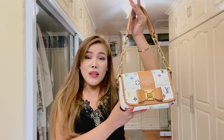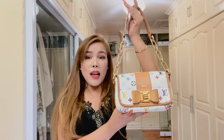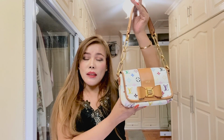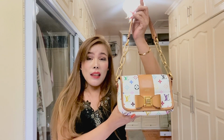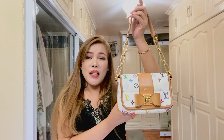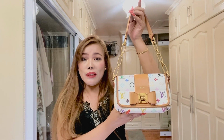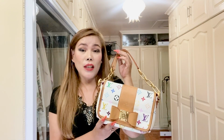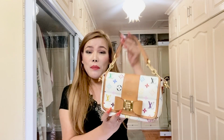There's something about this multicolor handbag here. Actually, there are two versions. The other one was black and this one is white. And this white is so refreshing, cute, and feminine. I love this more than the typical Louis Vuitton monogram. And it can easily be paired with black, white, or even pastel colored outfits. And despite being out of fashion, I still love to wear this handbag because it's pretty and small, but it can load tons of essentials.